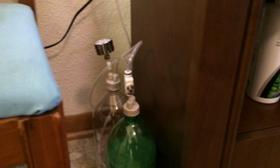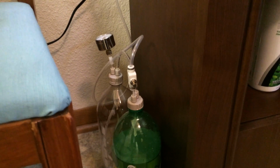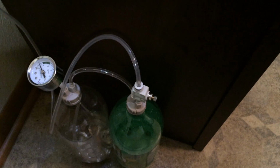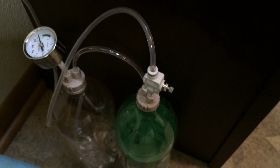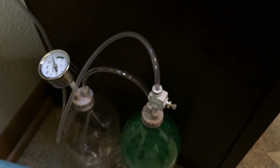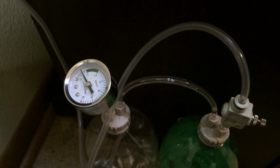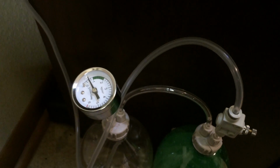Then the last thing I'm going to highlight real quick is my little do-it-yourself CO2 system. What's his name? The king of DIY, the king of do-it-yourself. He's got a video highlighting this, so I'm not going to go into it too much. But this thing's really cool. It's like $15. Comes with all the tubing and the pieces you need to do a little do-it-yourself pressurized CO2 system. It even comes with a gauge. You can see my pressure is a little low there. It's supposed to be in the green, but I gotta tinker with it.